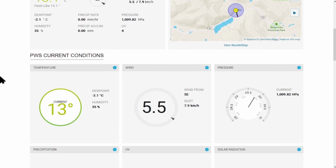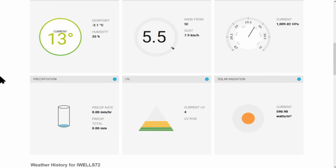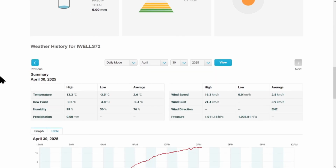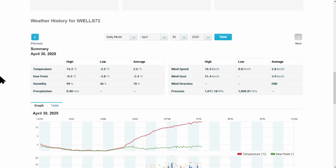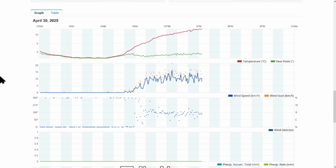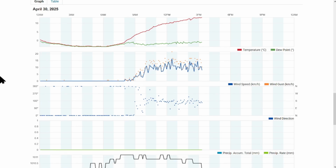13.3 degrees at this current minute that I'm recording. Might get a little warmer still yet this afternoon for everybody. Still, though, it was down to minus 3.5 last night, so that is chilly. We've seen a wind gust as high as 21 kilometers today. Been a little bit breezy throughout most of the day, actually. It really has been. But we've seen how that temperature really started to climb as we came in the day, and it's just continued to go up on trajectory and should for a little while longer. Maybe we'll get to 15 today or something like that.